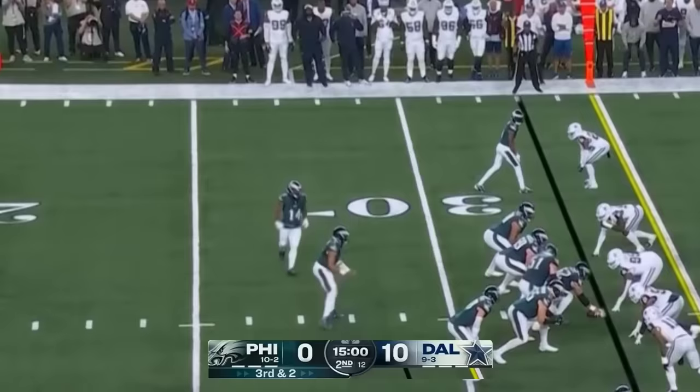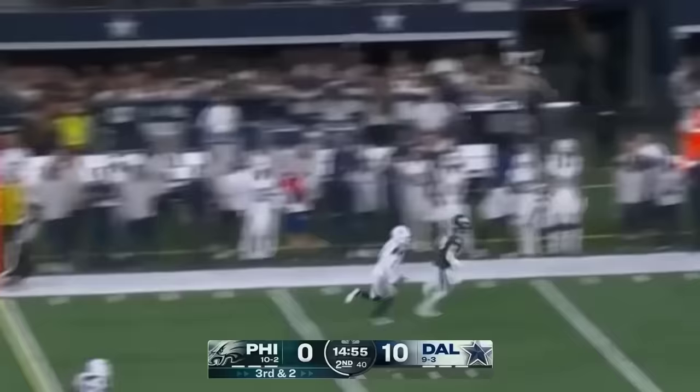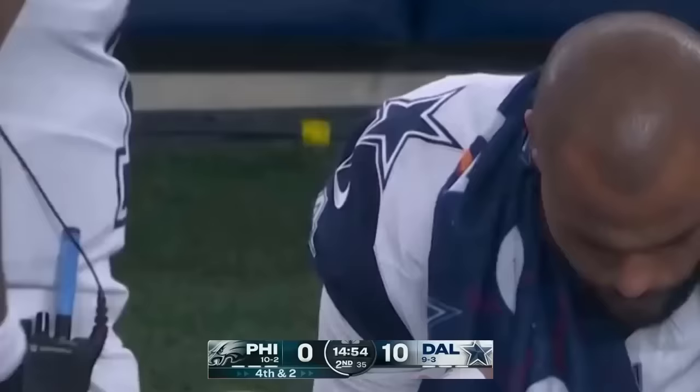3rd and 2. Hurts to throw. Goddard was covered, to Devontae Smith. Incomplete. Trying to pick it up in the air. Malik Hooker with the hit on Smith. And the Eagles will kick it away.